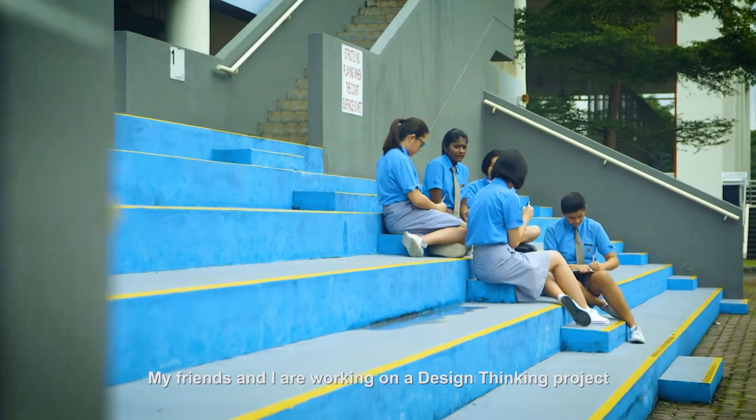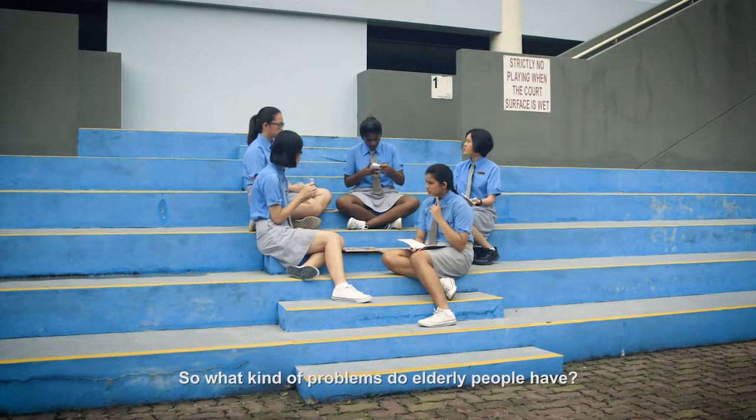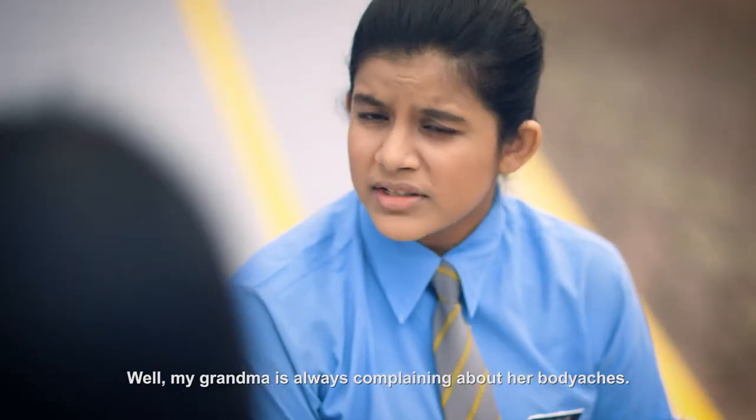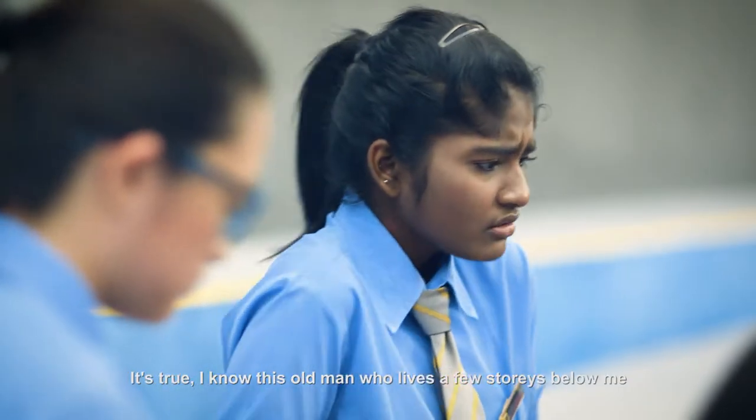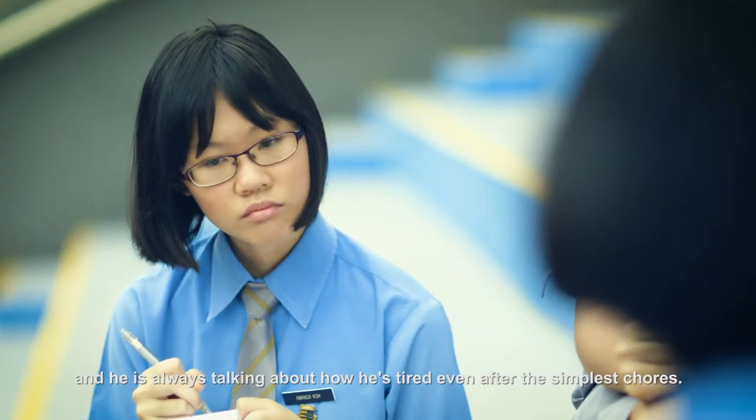My friends and I are working on a design thinking project to help elderly people improve their lives. So what kind of problems do elderly people have? Well, my grandma's always complaining about her body aches. It's true. I know this old man who lives a few stories below me, and he's always talking about how he's tired even after the simplest chores.